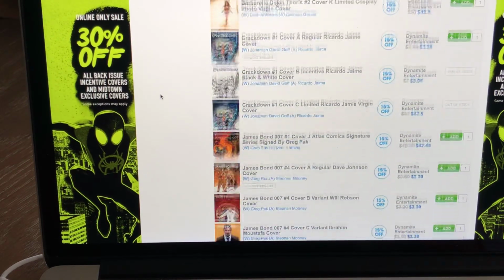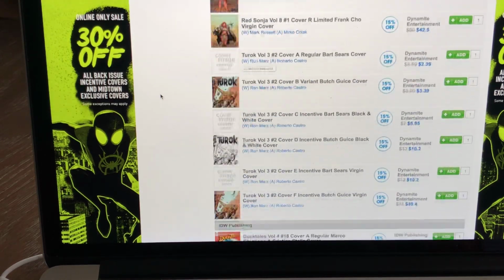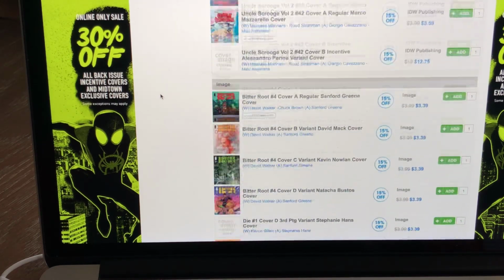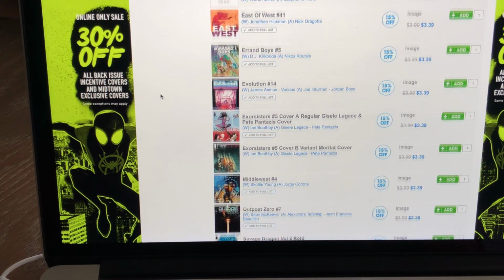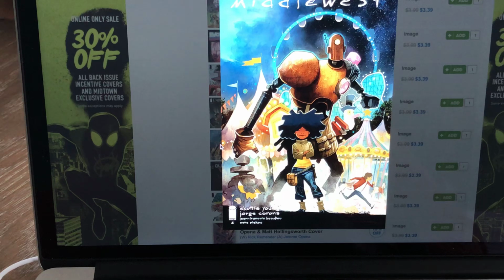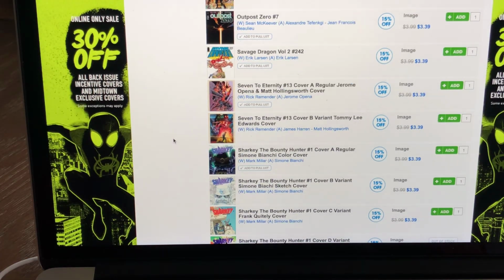Dynamite Entertainment, nothing there I was really interested in, so I'll move down the list. IDW, I didn't see anything there of interest to me as well. Image, Middle West number 4. I've been enjoying that title, so I'll likely pick that up. I should be pre-ordering these. I think I pre-ordered number 5.